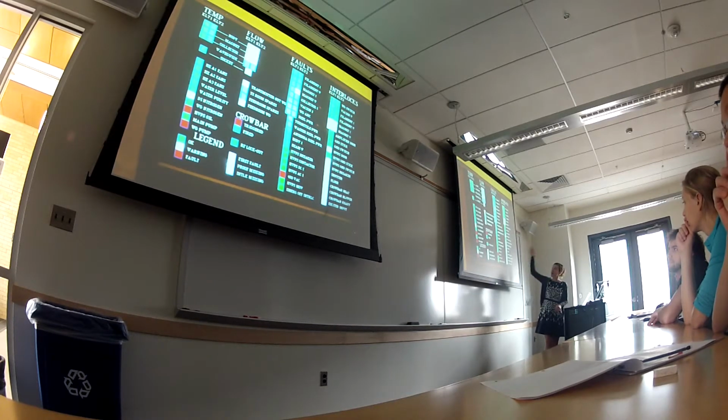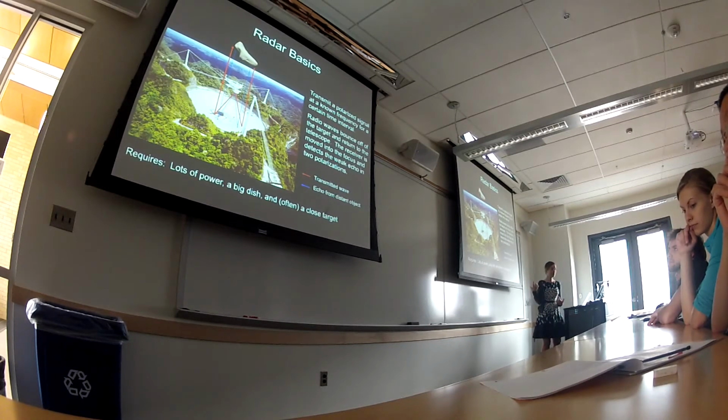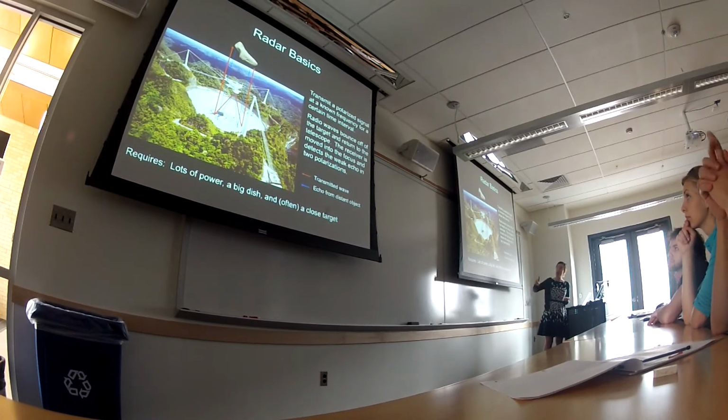All the high voltage status indicators. Cyclotrons have filaments, just like light bulbs. They're sort of light bulbs, except for radio waves. All right, so radar basics. We transmit light at an asteroid, and we get it back. So we've gone through the transmission aspect. We've looked at the generators, the power supply, the cyclotrons. So we transmit waves out, they bounce off an asteroid, and then they come back.